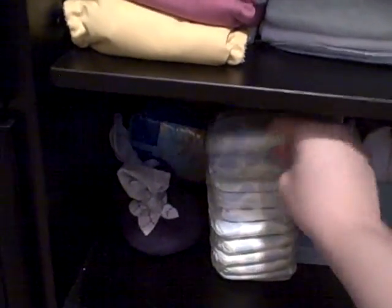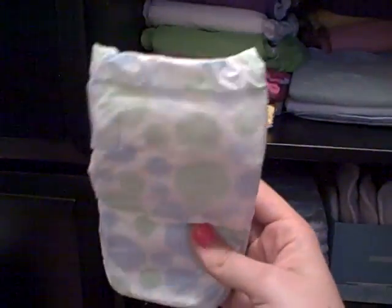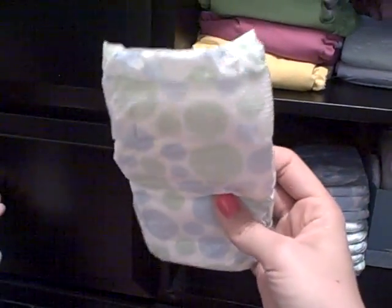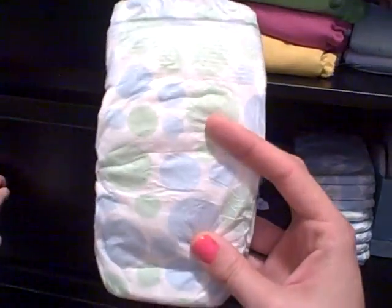These are disposable diapers. We were gifted a bunch of disposables up to size 3, and we use them every now and then. I am a huge fan of the Up and Up brand from Target. Every baby booty is different.